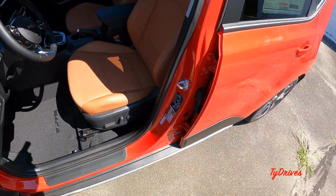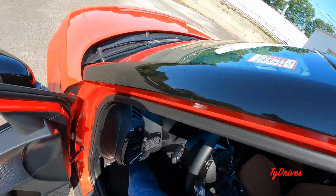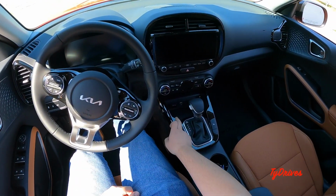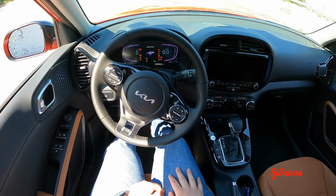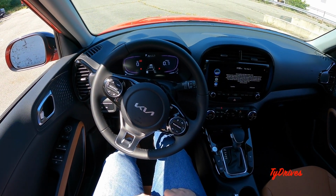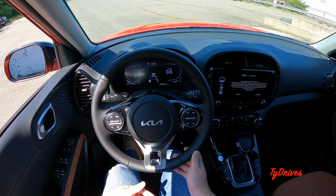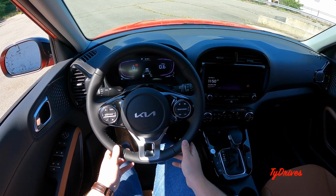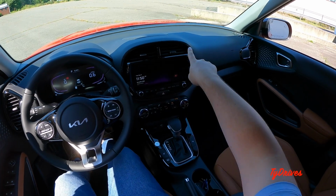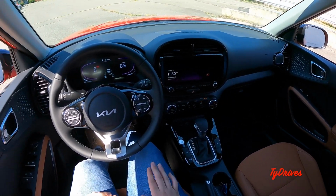Fully powered driver's seat, manual passenger seat. Of course, keyless start with your push button ignition. And take a look at those gauges. They are really, really cool. Kind of like a 3D effect on those gauges there, so pretty neat. And when we get in, we could see like a circular theme, so circles here for your buttons, circle all the way around our climate vents and the touchscreen, but pretty cool car.